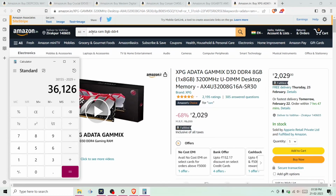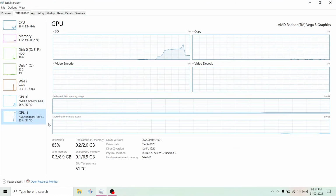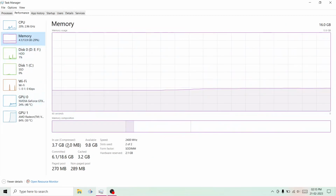And yes, one another thing. Why I recommended 16 GB of RAM instead of 8 GB is also because when you are using a Ryzen processor, let me show you. My processor is Ryzen 5 3550H, and there is something I want to show you. Look at this dedicated GPU memory. Now, this isn't the memory that the processor comes with, but it reserves from my actual RAM in the PC. You can see here, 13.9 GB is the total memory, but actually the total memory that is available in my PC is 16 GB.